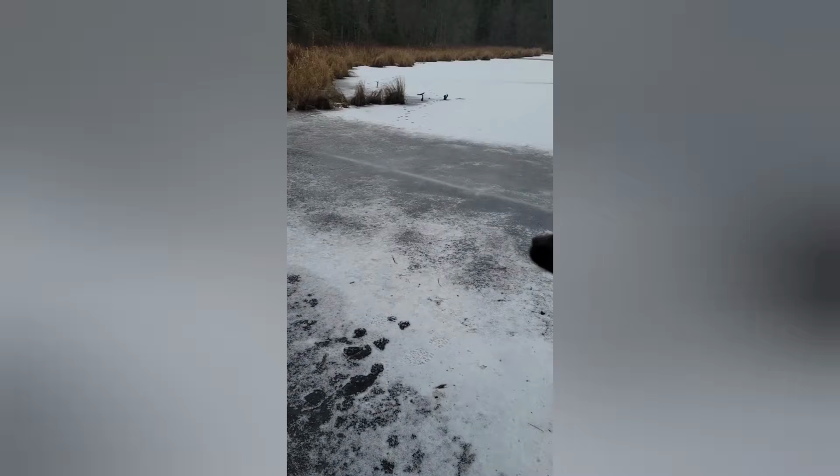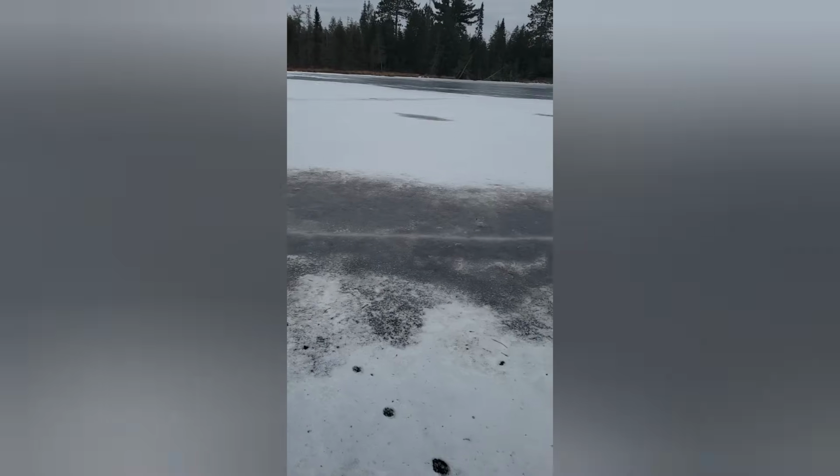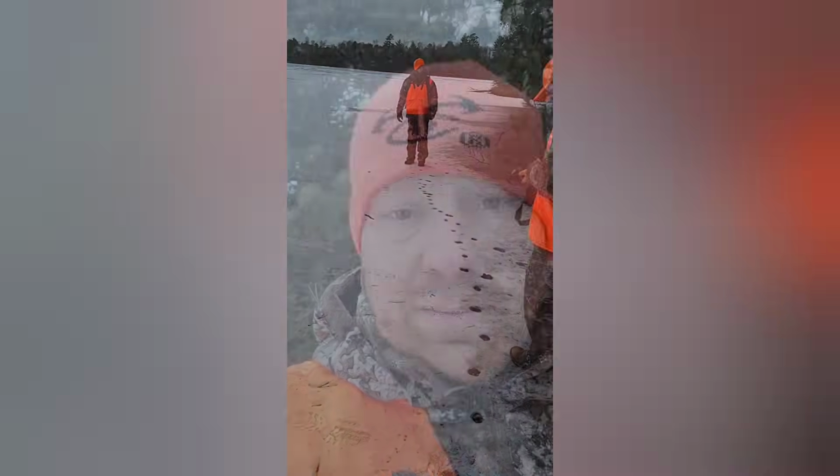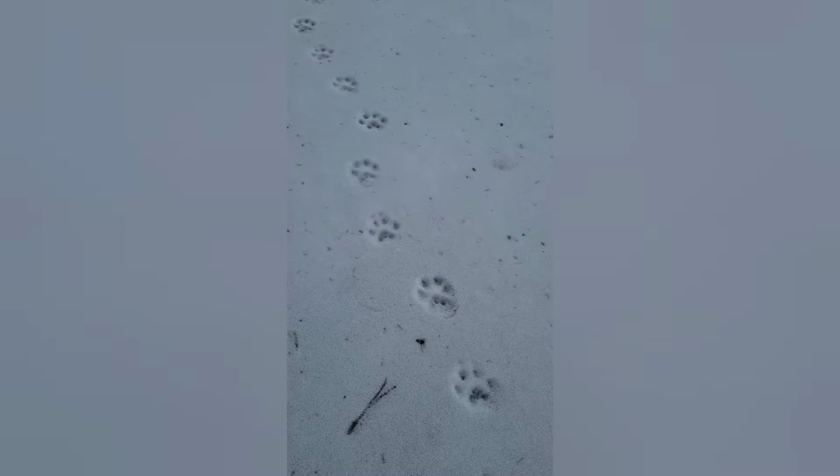Look out over your left shoulder. And that's wolf tracks. And we're doing quick photo shoots while we're out here. Got all our gear on. There's a pretty good size one right there.